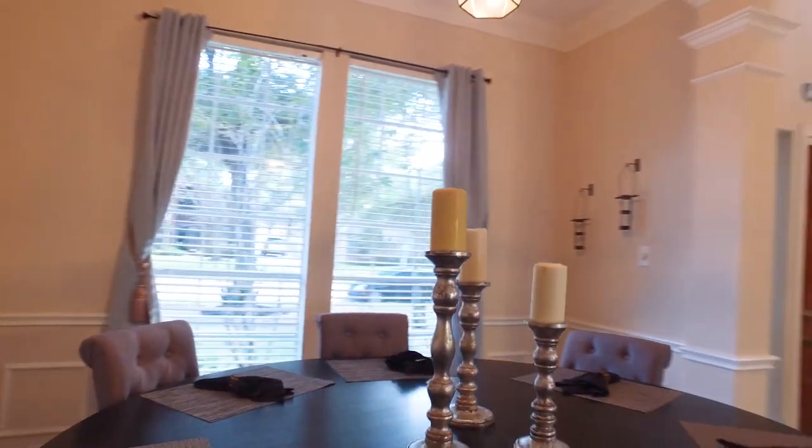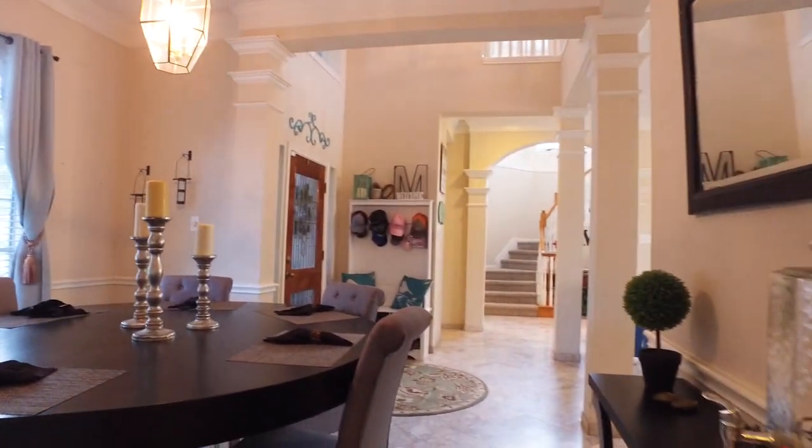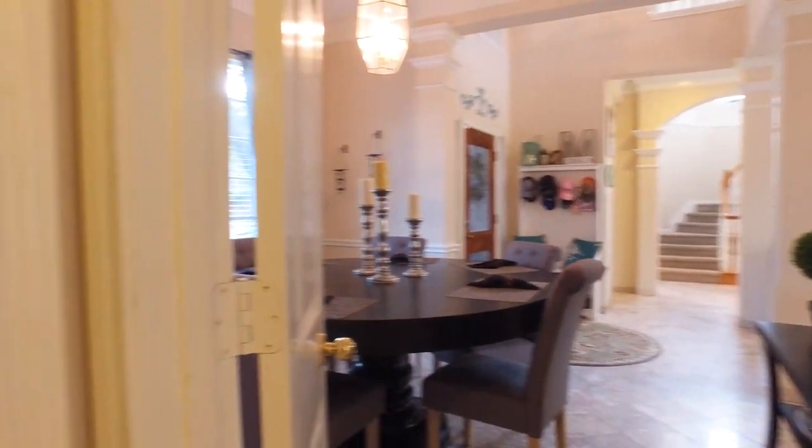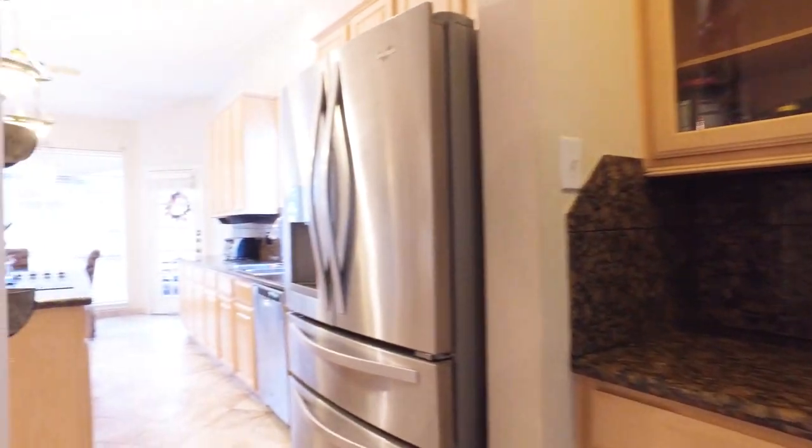It's gorgeous, the view out of every window. So many upgrades have been done to this home. You're really going to love it. The square footage is abundant. The utility room is not far off the kitchen, right by the butler's pantry.